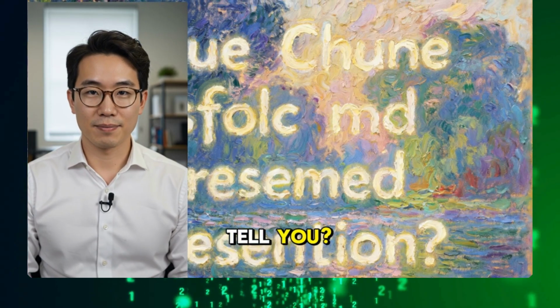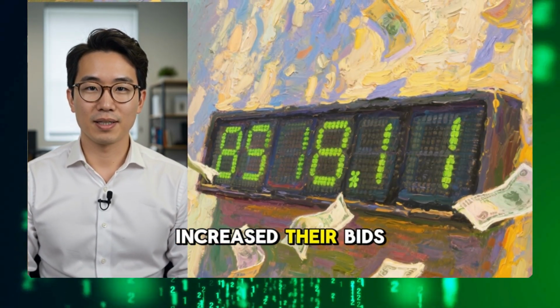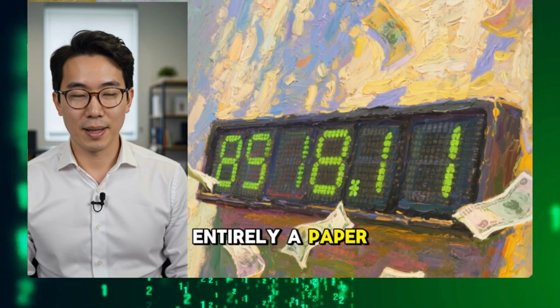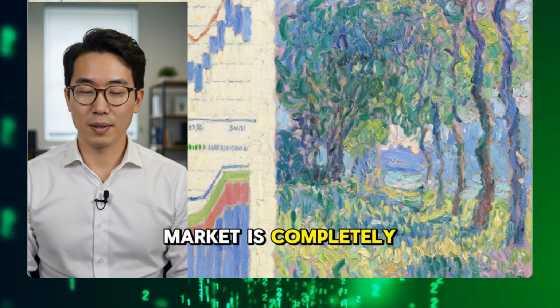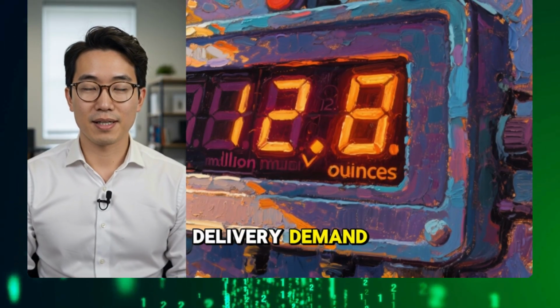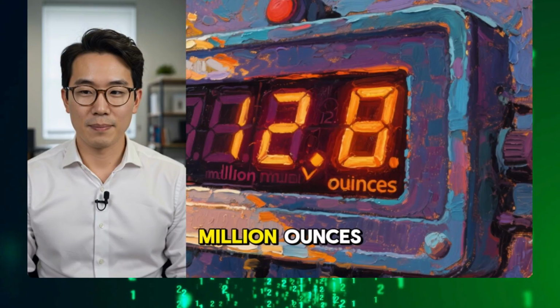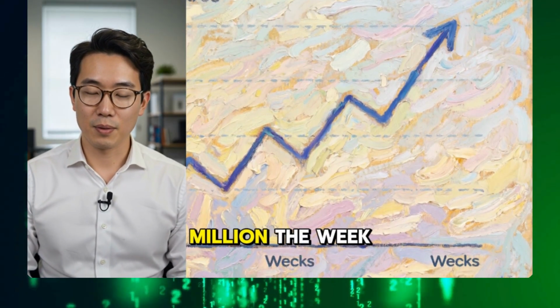What does this tell you? Physical buyers didn't panic, they didn't dump. They held firm and actually increased their bids. The crash was entirely a paper phenomenon. The physical market is completely disconnected from COMEX pricing. Evidence 2. Delivery demand accelerated. February COMEX delivery notices are now at 12.8 million ounces. That's up from 11.2 million last week and 9.4 million the week before.